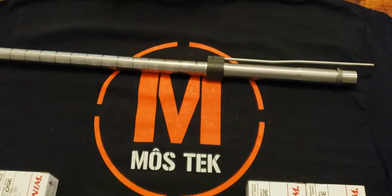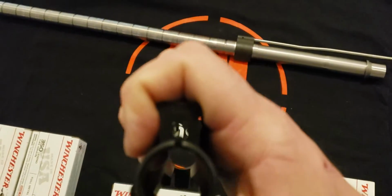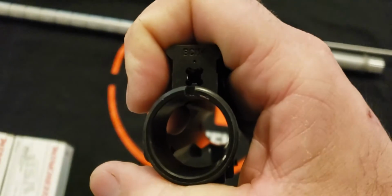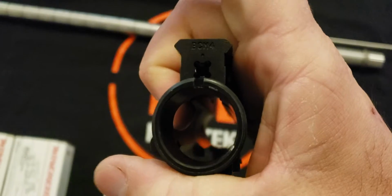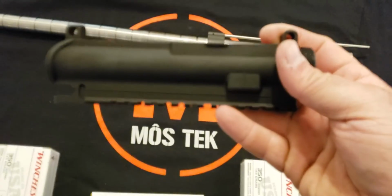And I'm going to show you the receiver that I'm going to use. It's a BCM M4 receiver. There it is, BCM.